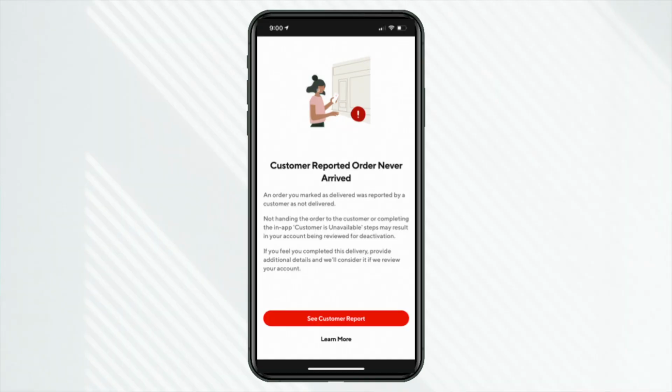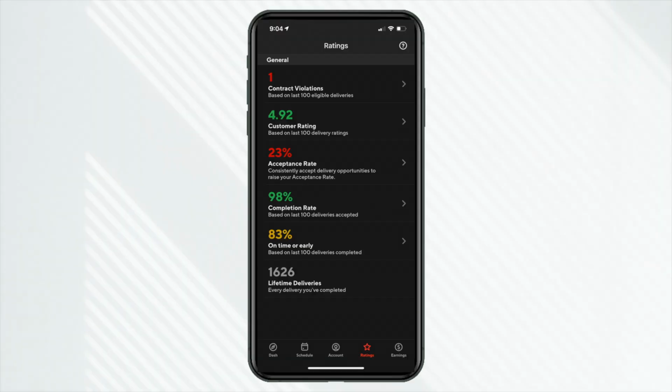Because I don't want this to happen to you, but at least from what we've seen on the DoorDash platform really recently in Q4 of 2020 and here in 2021, customers are reporting that the delivery was never made. So if there's anything that you can do as far as documentation and even more documentation, I would do that even here on Uber Eats as well. Because if that customer does report that they didn't get the order, even though you did deliver as instructed, on DoorDash, you may get what's called a contract violation. And too many of those violations may lead to your account being deactivated.